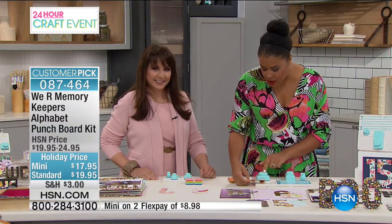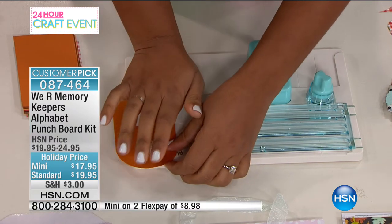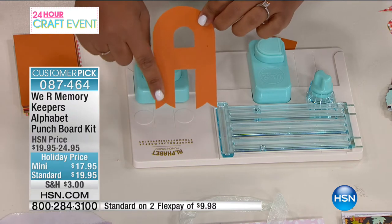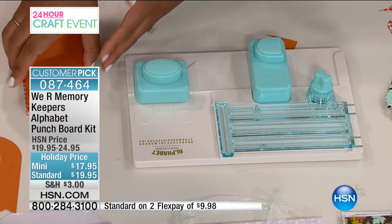But up here is another cool tool. It's a notching tool where I can embellish my letter and make it a little fancy. So yeah, just like that. Yeah, it's all in one. It's all in one. And see how cute that is? I love how easy it is to customize these.